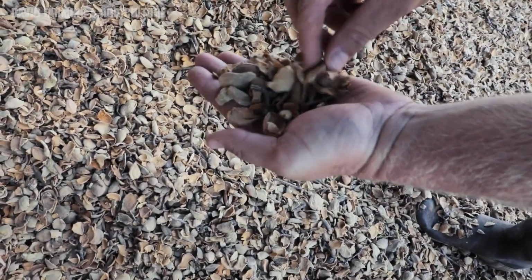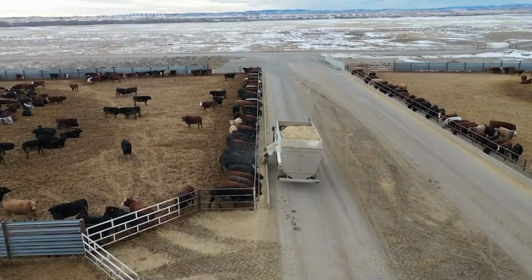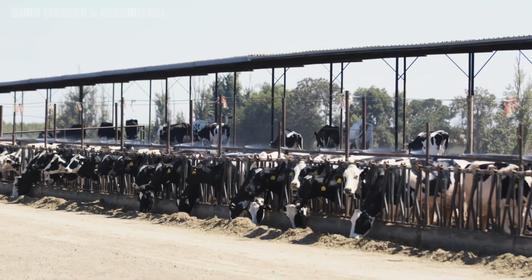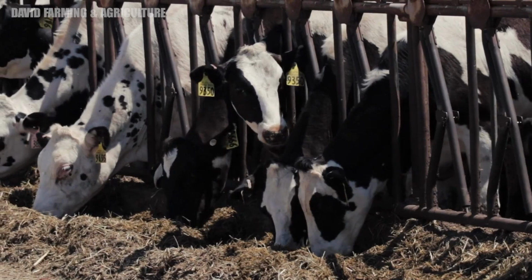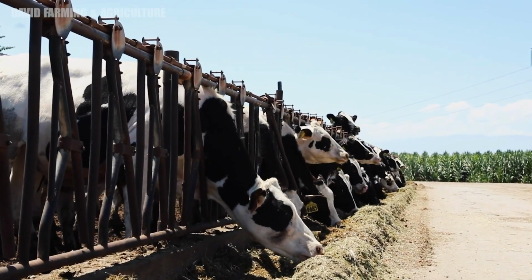Farmers also provide easily digestible feed that reduces fermentation in the cow's stomach, resulting in less methane production. Additionally, farms can adopt advanced technologies such as methane capture equipment or biogas plants to minimize the release of these gases into the environment.